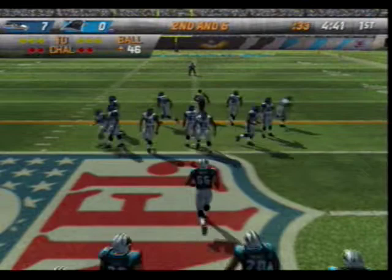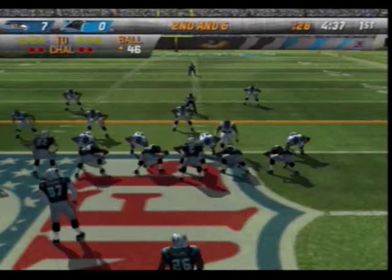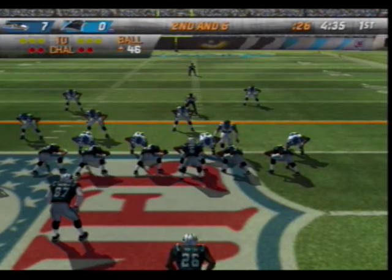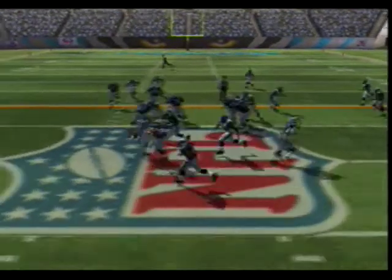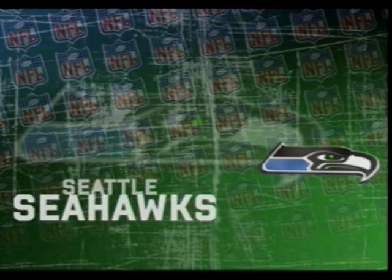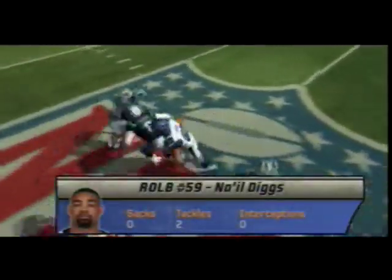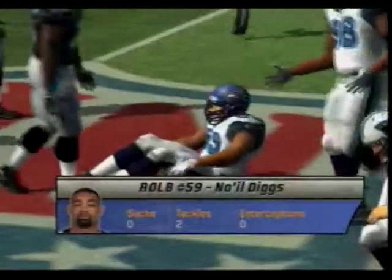Ball on the 46-yard line. Little misdirection. What a play here. When you anticipate the snap count perfectly, this is what'll happen. I mean, he was into the backfield on top of the quarterback before he could even get the handoff.